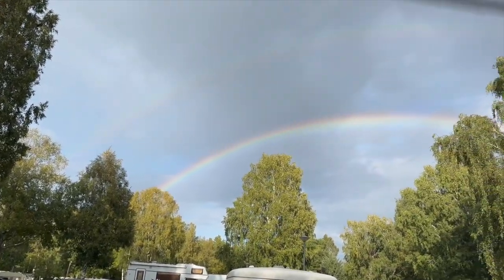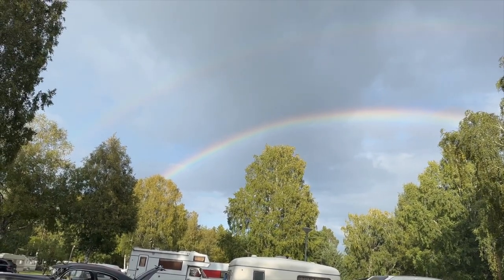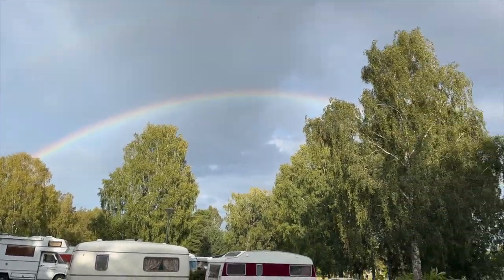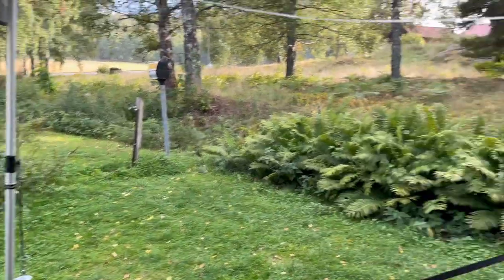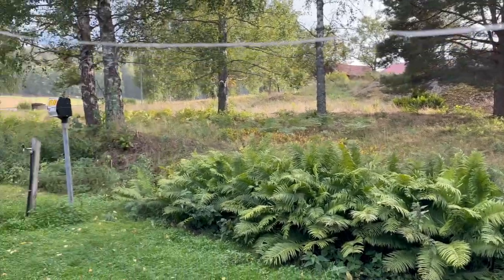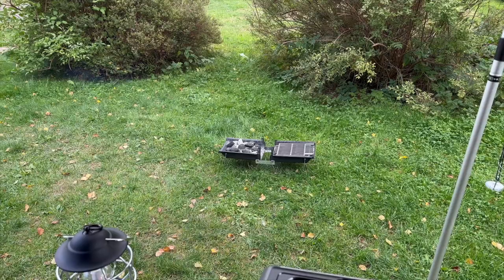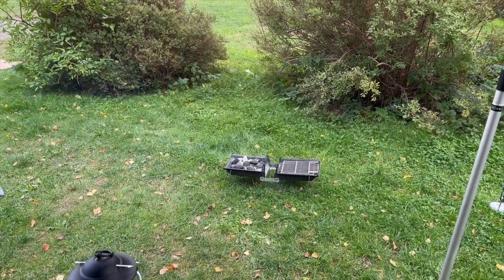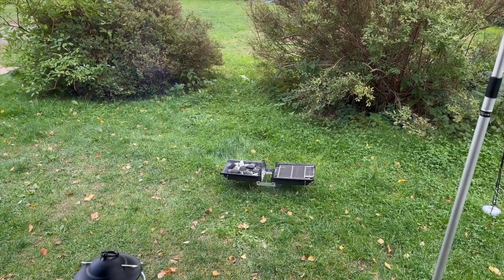Double rainbow, not bad. Yeah, we got some rain, of course, because I'm hungry. But I hope the grill is hot. It doesn't matter, it's just gonna take a bit longer. See you guys in a bit.